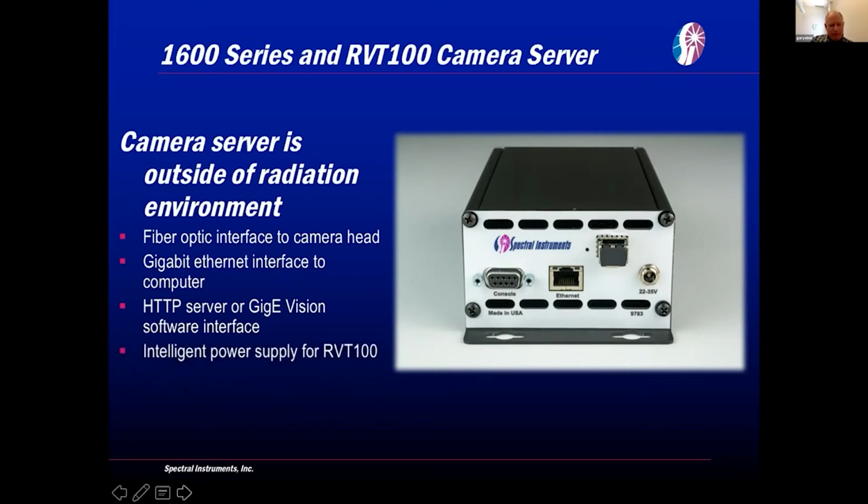One other thing we recently incorporated is an intelligent power supply for the RVT100 inside this box. So the camera head for the RVT100 gets powered from this. When you run an RVT head in a vacuum, the heat dissipation is a concern. You really have to bolt it to something to get rid of the heat that it generates, and then you want to minimize the heat that it generates.